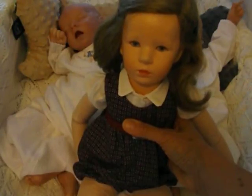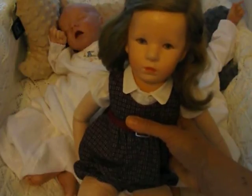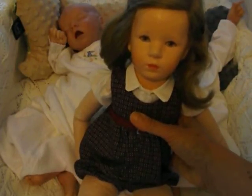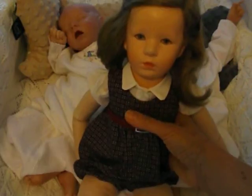She took some of the dolls that she'd made to the New York Toy Fair in the early 1900s and started to get lots and lots of orders. And it sort of took off from there, and her dolls have always been very beautiful, and I have many of them, and I absolutely love them.